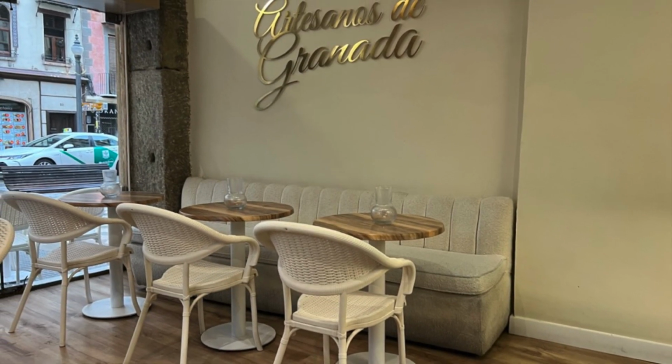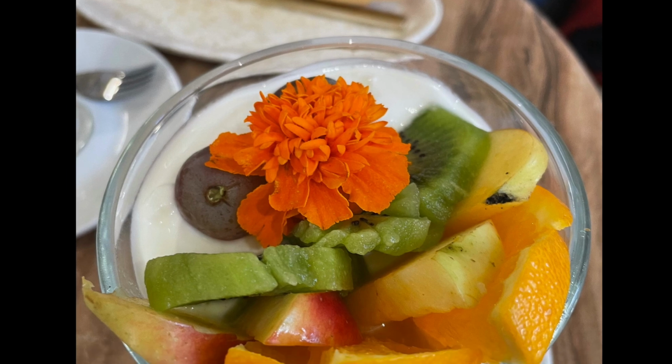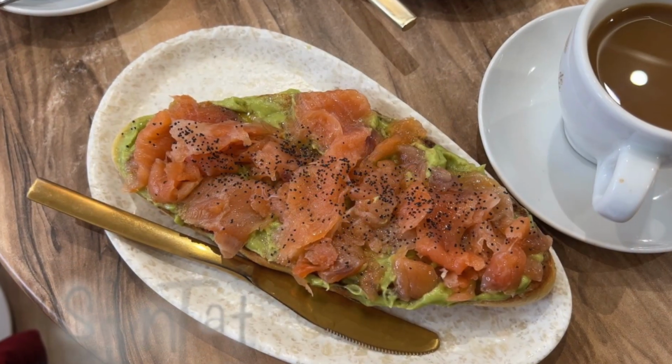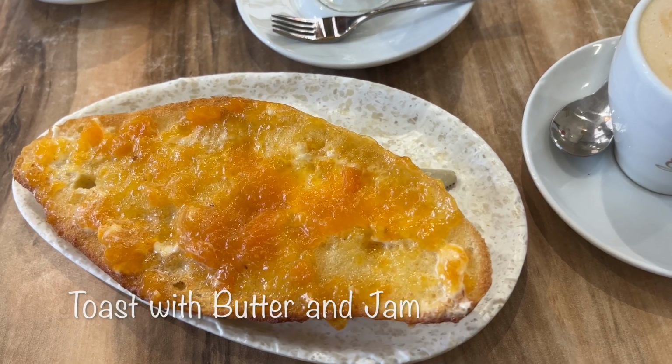Artesanos de Granada serves up pastries, toasts, yogurts, fruits, and coffee. We decided to opt for toast. Terry tried the traditional toast with tomato, while Opaka sampled the toast with avocado and salmon. This restaurant is popular with both tourists and locals.